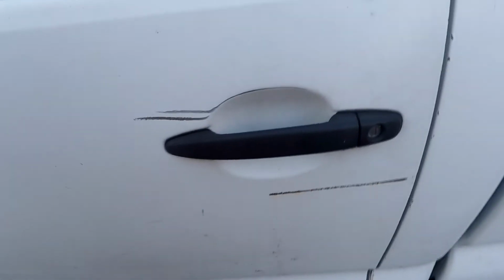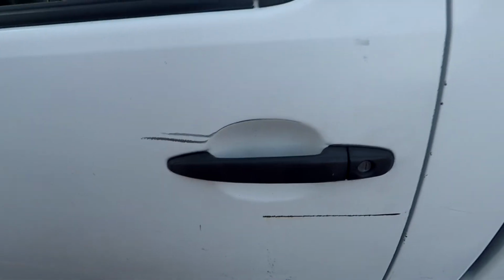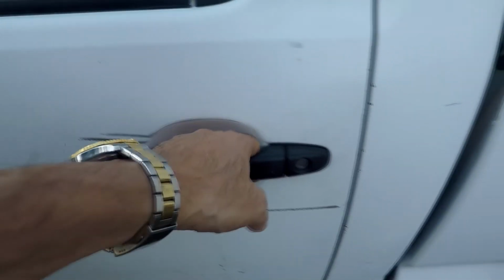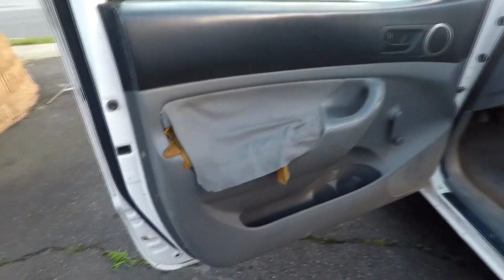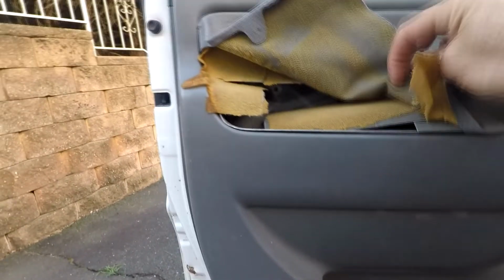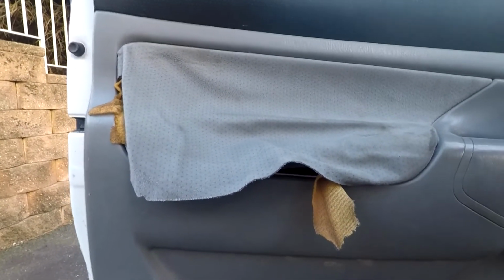That's pretty bad. So you can see the door handle held up pretty good. This looks like the original door handle, and that's not bad, because I'm sure this door was opened a lot. So let's open it up, and the first thing you notice is this tattered armrest. If I open this up, you'll see that this is broken, and this is one of the faults that Toyota had with this type of truck.